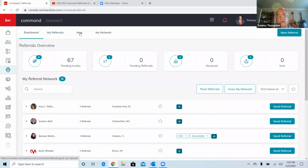And then if you need to go find somebody in referral, you can go to your map section and actually zoom in on people's production. Joe's going to cover that. And then network comes back to just what your network of referral people are. And these are only Keller Williams real estate agents.